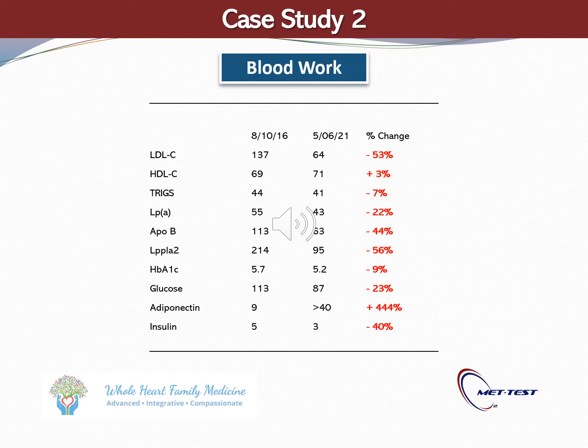Her before and after blood work 5 years later shows a significant improvement on medical therapy in her cholesterol and even the inflammation marker, Lp(a)2. Her CRP was normal, but the Lp(a)2 can be a more vascular specific marker, and that was greatly improved. Her A1C was dropping, blood sugar, a great improvement on the adiponectin, which is that cardioprotective hormone. I see that go up often with Actos, and so it was certainly benefiting her based on her blood work.